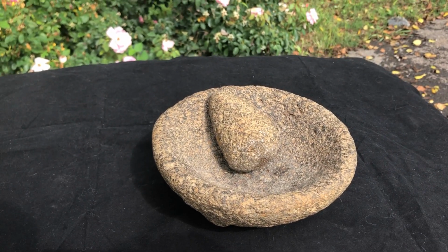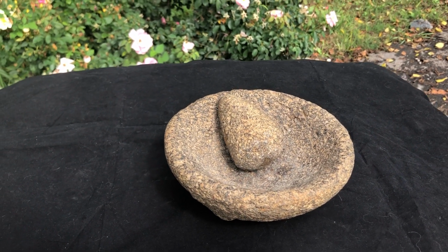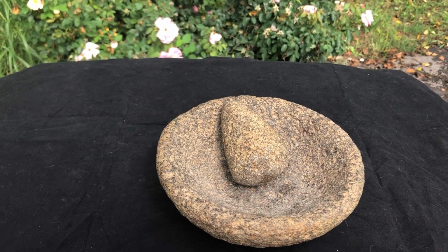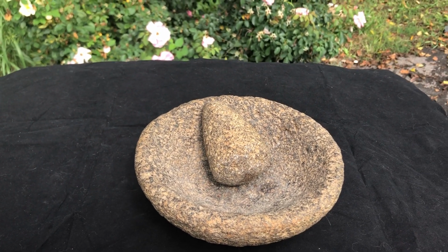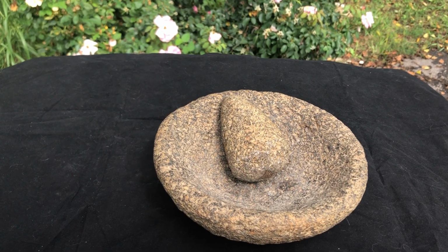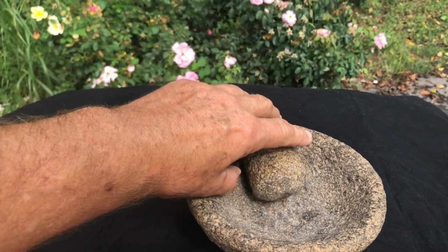This one was being used to make tortillas in 1971 in a little village in Mexico, when it was acquired by a collector. Is it made in 1960, or is it from the 19th century, or could it be hundreds of years old? There's no way to tell. It's been used.